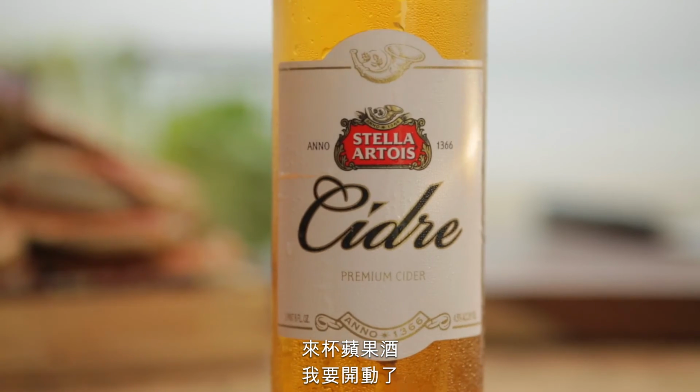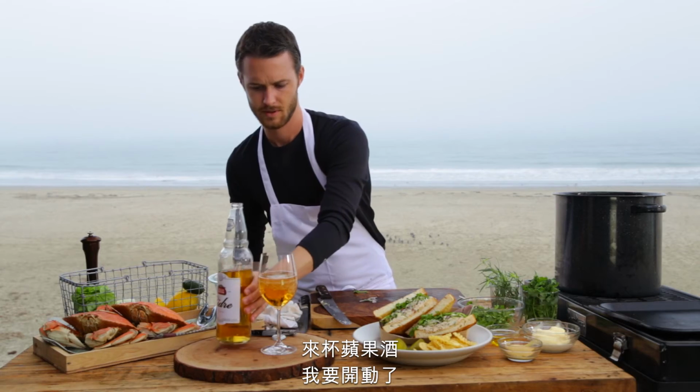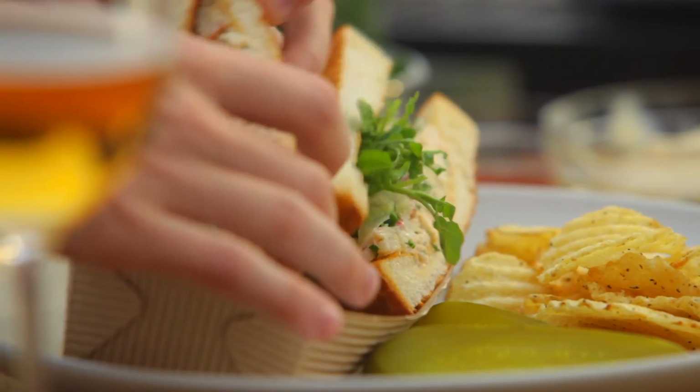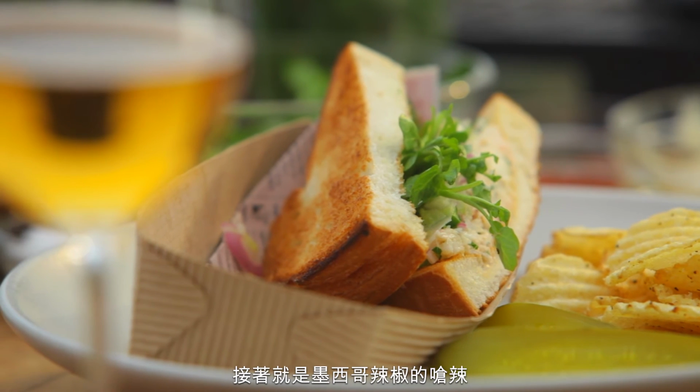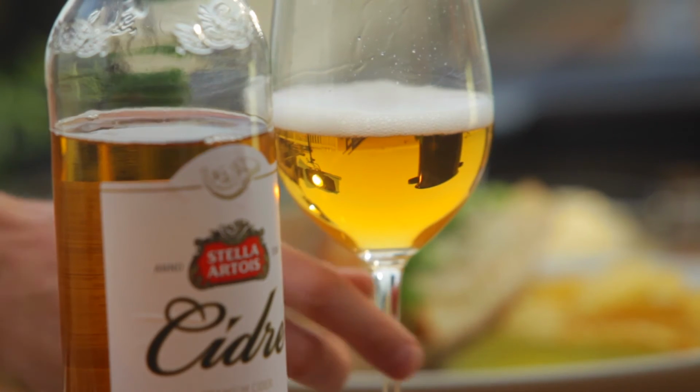All right, I'm gonna get my cider out, give it a nice pour. Now I'm gonna dig into my sandwich. This is incredible. Really rich crab. Right away I can taste the tarragon. It takes a second for the jalapeno to kick in, all those spicy flavors.